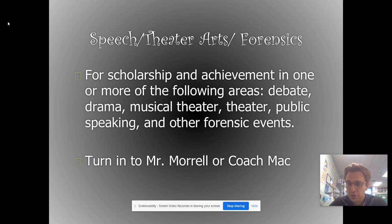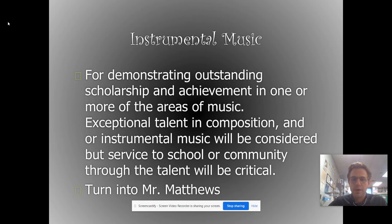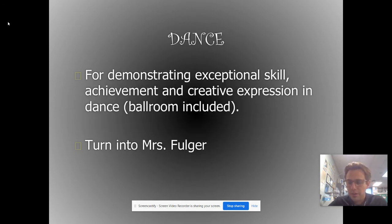You're going to give this to either Mr. Morrell or to Coach Mack. And they do such a good job of collaborating. They're a really good team. And then for visual arts, you're going to talk to Mrs. Lucas. For instrumental music, you're going to talk to Mr. Matthews. For vocal performance, Mr. Taylor, and then for dance, Mrs. Folger. Okay, so these are the people that are actually going to be a part of the selection process. I just give you the applications and then I work with the school winners. These are the people that are going to be working with you. So if you have more questions, go see them. Okay. And if you need to rewind this to see their names, you can.